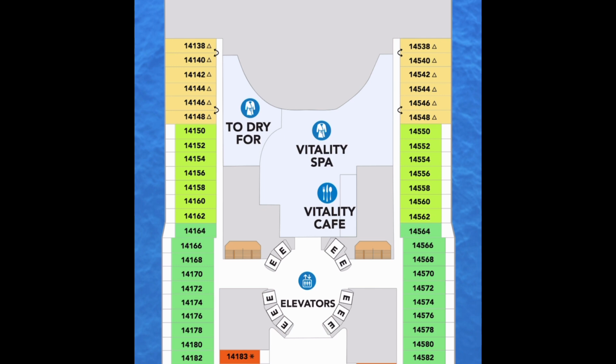Vitality Spa, Vitality Cafe. Again, this is where you can get some smoothies, some freshly squeezed juices as well. Definitely go ahead and take advantage of that. And again, another level for the Vitality Spa as well. So definitely going to be checking out these venues just to see what they have to offer.